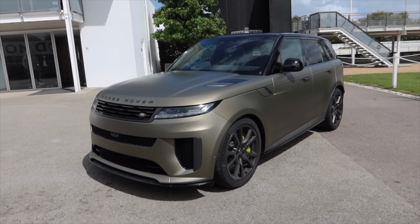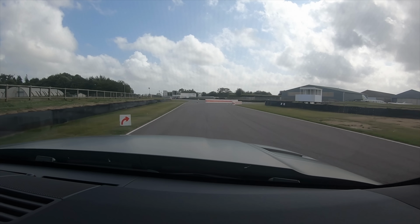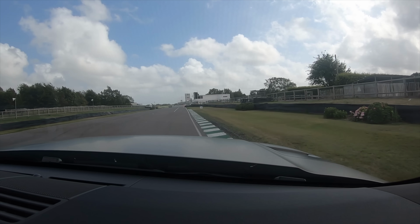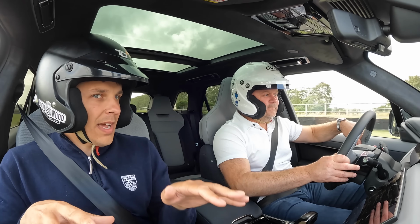That is, do you know what? That is just absolute madness. And you can see on there we nearly hit 1.1G. You can see that there. That is just insane. But the thing that really surprised me is the way that the car just handles, the way you're controlling it all the time. That's the bit for me which is really, really surprising. And it doesn't have that roll like a normal SUV would have.